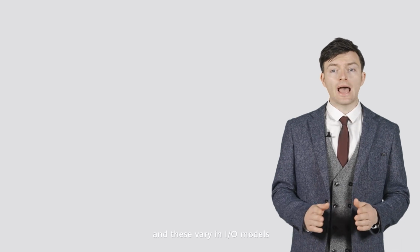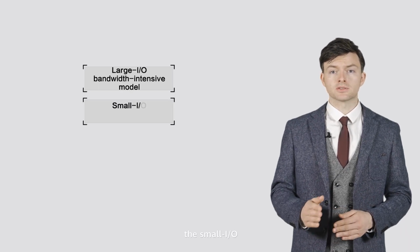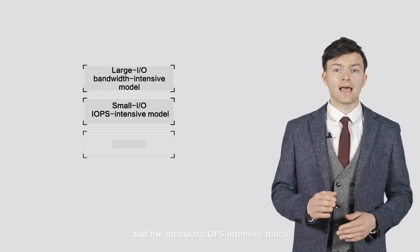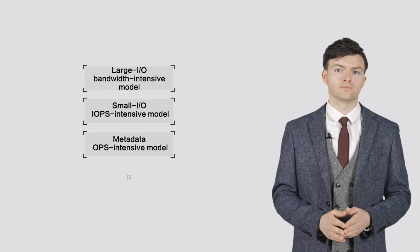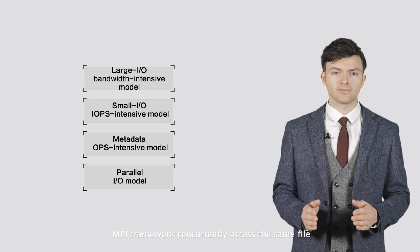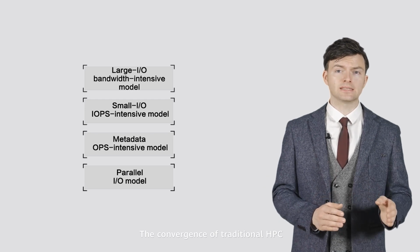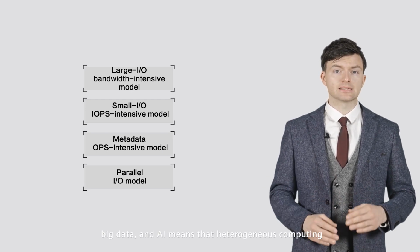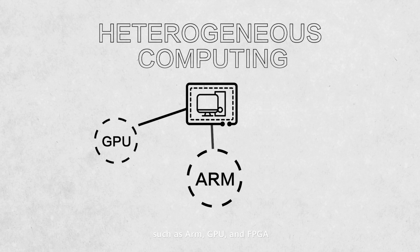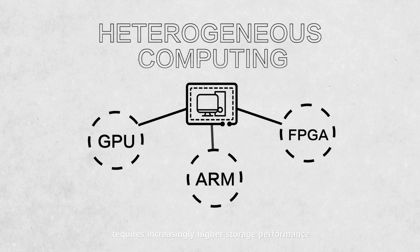Nowadays, an increasing number of HPC applications are being used, and these vary in I/O models. For example, there is the large I/O bandwidth intensive model, the small I/O IOPS intensive model, and the metadata OPS intensive model. There is also a parallel I/O model in which applications adopting the MPI framework concurrently access the same file. The convergence of traditional HPC, big data, and AI means that heterogeneous computing such as ARM, GPU, and FPGA requires increasingly higher storage performance.